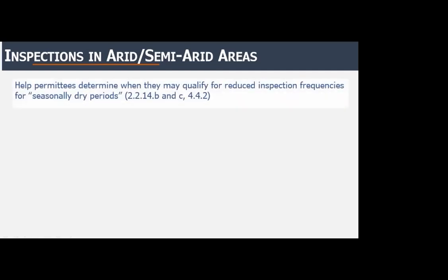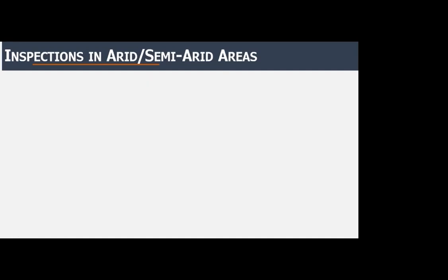Another area where we've clarified relates to inspections in arid and semi-arid areas. We have different frequency requirements for inspections, to recognize the differences in precipitation patterns in those areas. If you're operating in an arid or semi-arid area, and it's the seasonally dry period, your inspection would be reduced to once per month, and then within 24 hours of a 1/4-inch rain event.